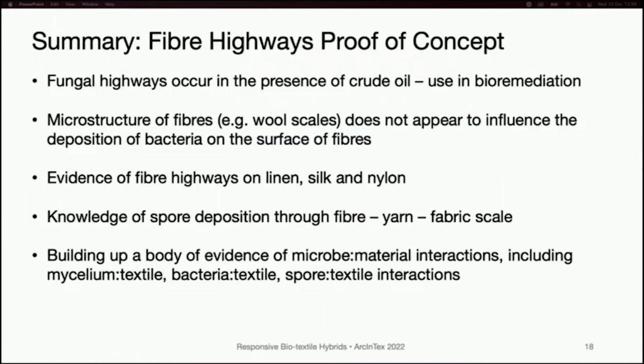So really, just a summary. The fungal highways, we saw that they occur in the presence of crude oil. So there's uses certainly in bioremediation for some of these biotechnologies. The microstructure of the fibres didn't have an effect on the deposition of bacteria on the surfaces of the fibres. We've got evidence of fibre highways on linen, silk and nylon.